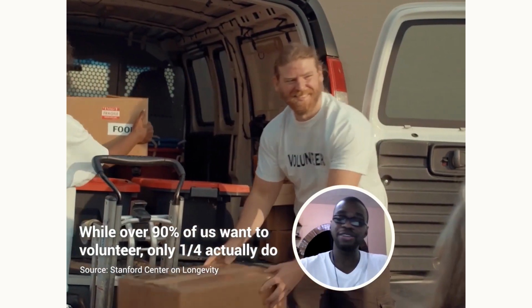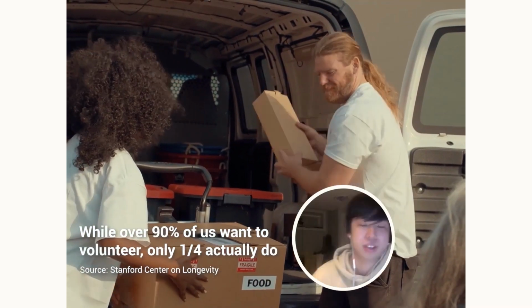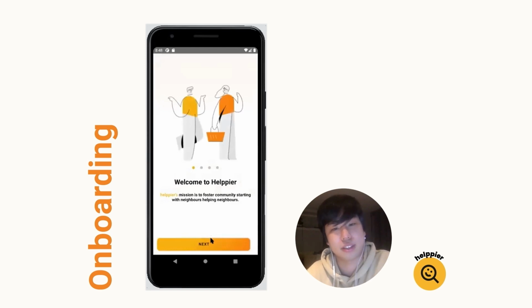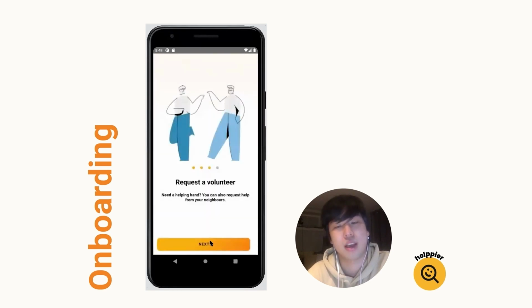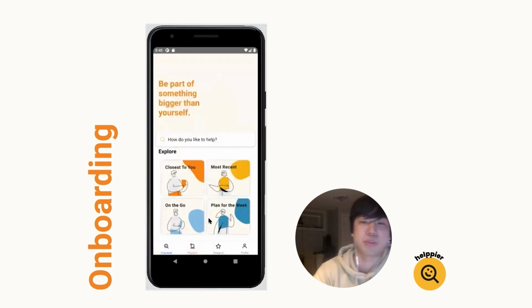Research identified that while over 90% of us want to volunteer, only a quarter of us actually do. On the Helppier login screen, the first time the user can sign in from an account, which takes them through a streamlined and engaging onboarding process. With Helppier, instead of volunteering from organizations, people can sign up to volunteer to help people in their local neighborhood with flexible time commitments. We also gamify volunteering and build in our own cryptocurrency called Karma Points, which incentivize volunteering among social circles.